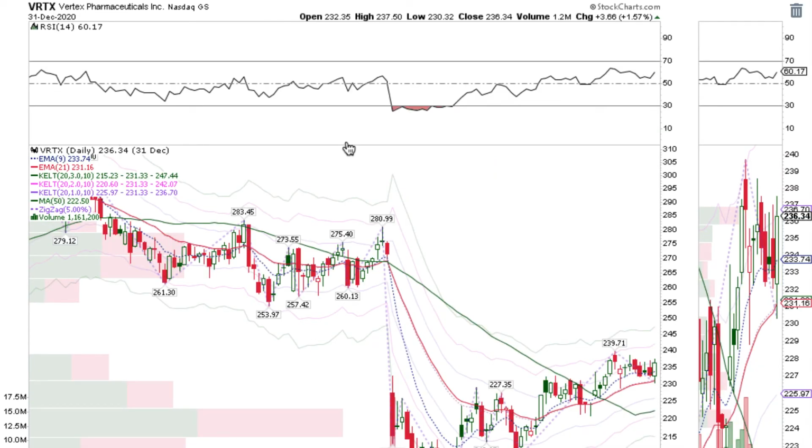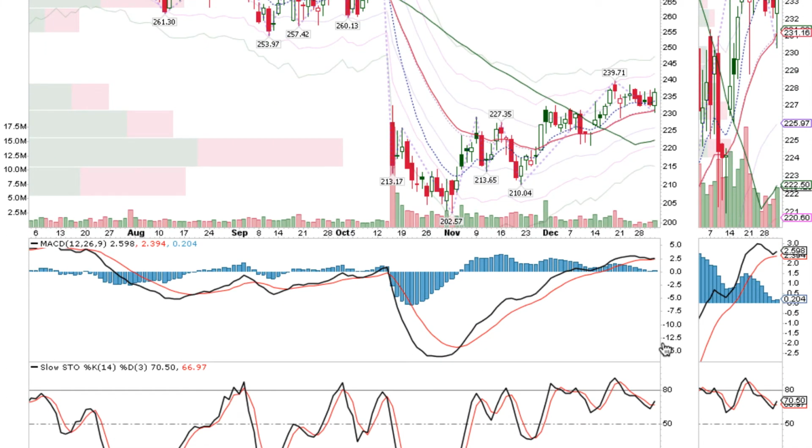Vertex Pharmaceuticals, along with a lot of pharmaceutical names, prime setups going forward. Looking for these to continue higher. Vertex has been holding above its 9 and 21 day over the last 4 weeks or so. 50 day starting to turn up sharply. Looking for a follow through this week in a lot of these pharmaceutical names. As RSI continues higher, MACD turning back up, and stochastics rising into Thursday's price action.